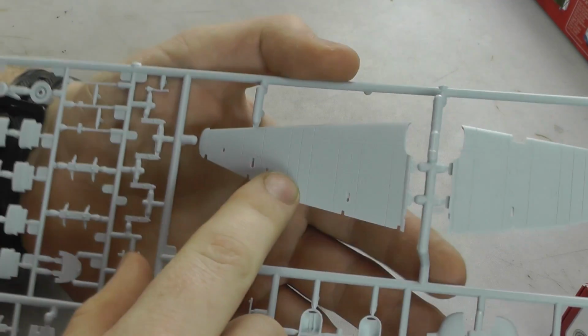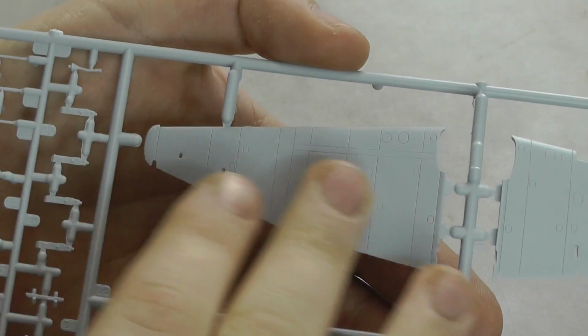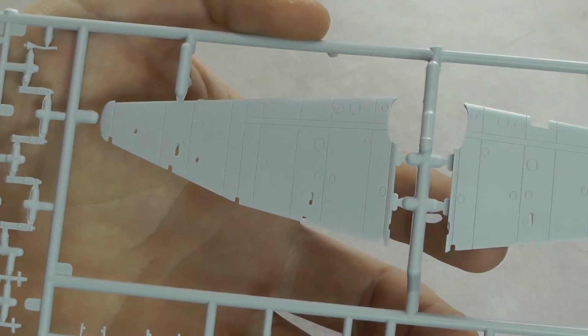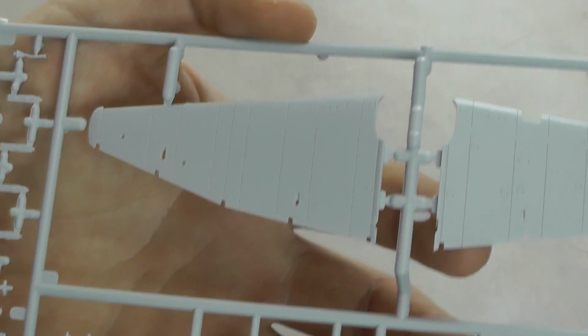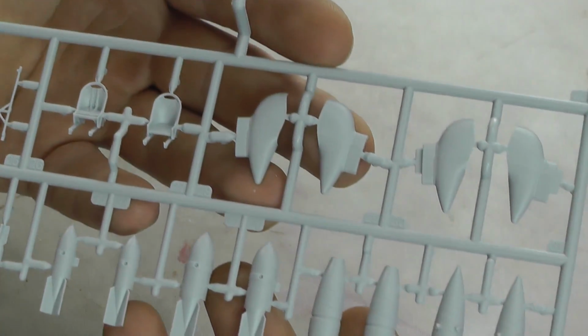Now our surface detail, I'll just bring you in even closer. Our surface detail is very typical Airfix surface detail. As you can see, we've got really crisp, really sharp, really good recessed panel lines. They are, as always, a little bit out of scale, maybe a bit too big, but still looking good, but also lacking rivets, which is, as I say, very typical of Airfix.